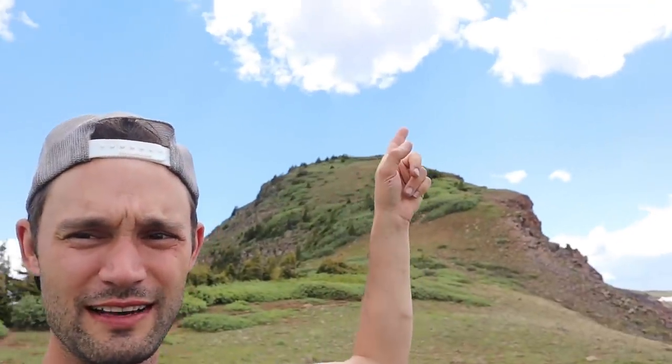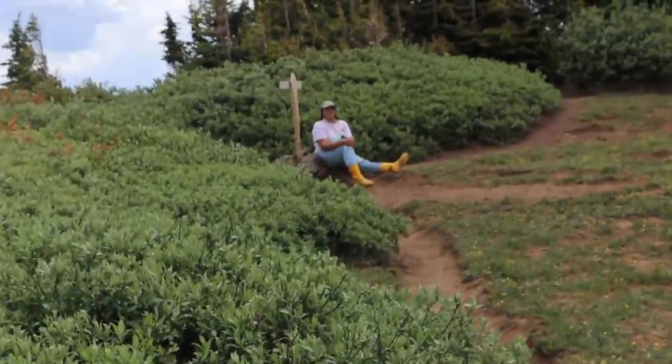Made it up to kind of the first plateau. We still got to get to the top of the flat top up there, but this is a great spot to stop, overlook out to the west. Rach, yes. How are you feeling?